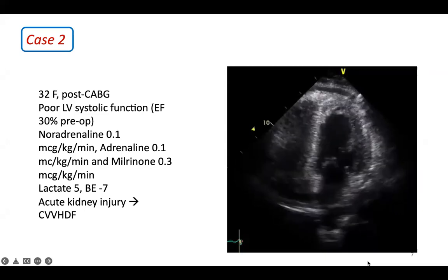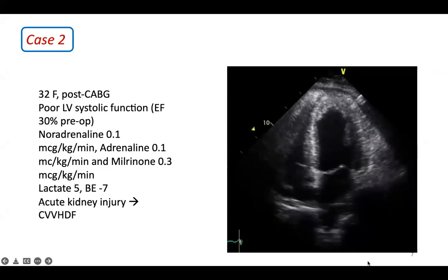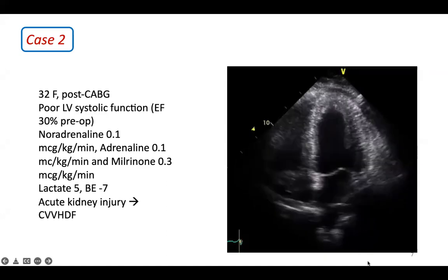وطبعا كانت على inotropic requirements, adrenaline 0.1, milrinone 0.3, وvasopressor requirement 0.1. وبرضو with worsening lactate and worsening base deficit, worsening kidney functions, and she was requiring continuous hemofiltration.